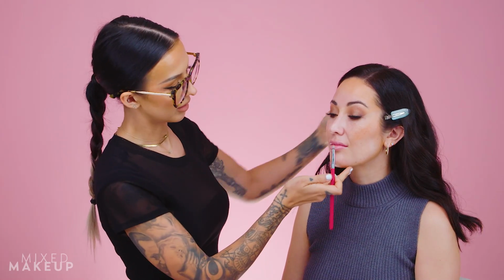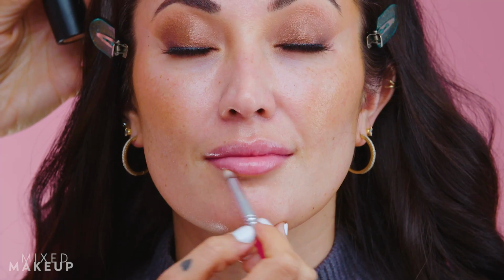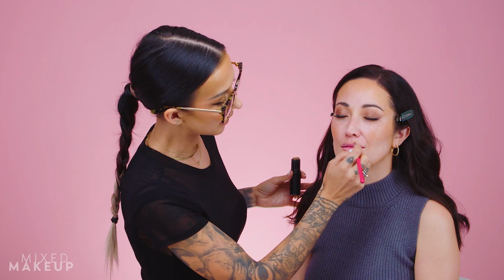Okay, now for the fun part. Take a pencil brush, same product, look straight ahead. I'm just gonna start to shape her lips. We're basically just creating more of a shadow underneath her bottom lip, which will give you the illusion that your bottom lip is bigger, if you want that. And then I'm gonna trace this along her top lip line, going outside of her lip line, then bringing it in between her Cupid's bow to create more depth. And this is like our pre-lip liner. This is actually something that J-Lo swears by.